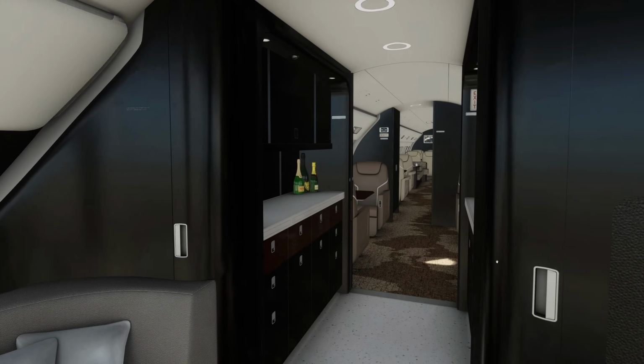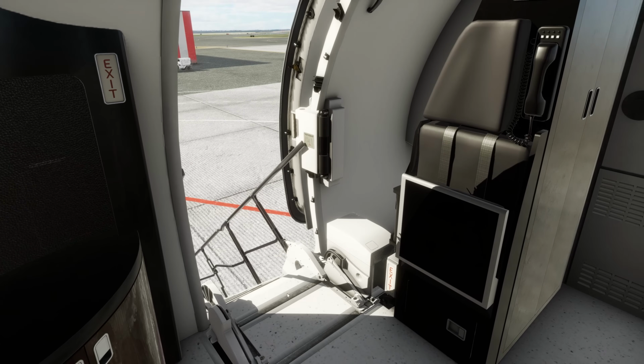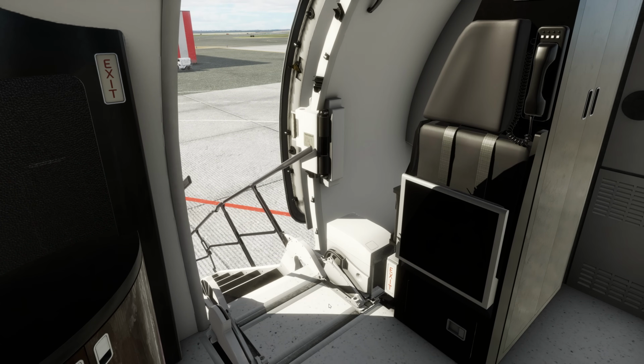And here we are in the galley. We have a quick look into the cabin. We can see that it's very different from the passenger version. All right, let's close the air stairs.